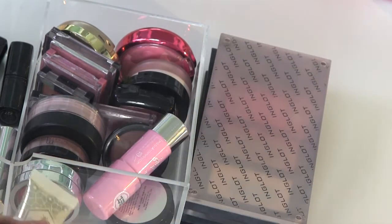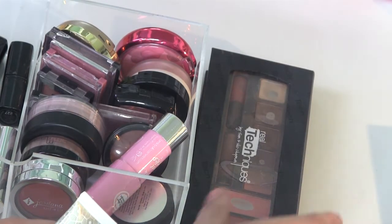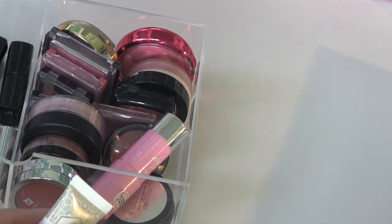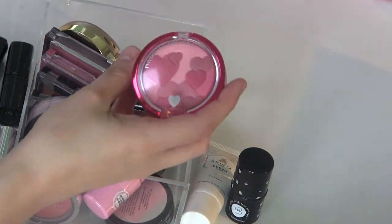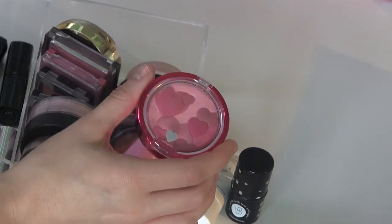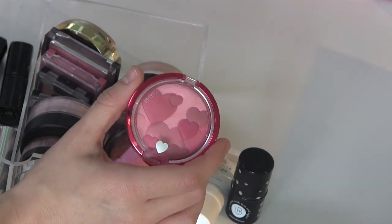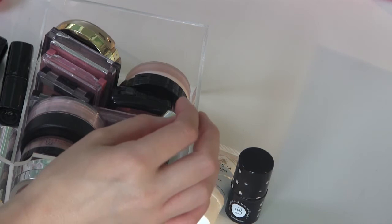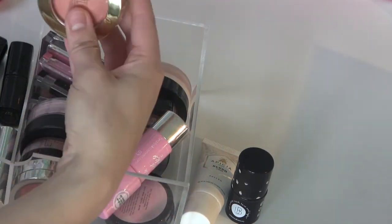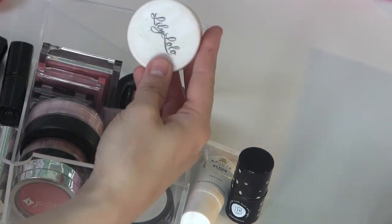Okay. So the 2 Inglot blushes I consider to be cruelty-free. I'm just going to put them right here. Real Techniques, cruelty-free. Decision formula just went not cruelty-free. I'm so sad about that because I do like their skincare as well as their makeup, so that's such a bummer. But no, they are not cruelty-free anymore. Milani is cruelty-free. Lily Lolo is cruelty-free.